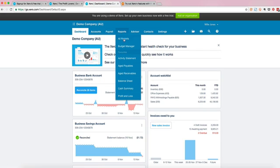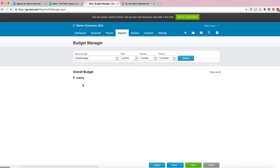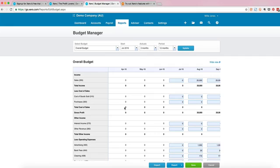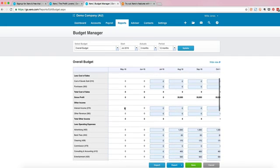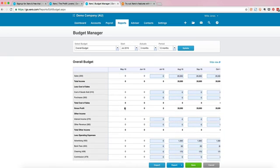My favorite part of this is the reports. You've got a budget manager, which means that you can actually sit down and figure out what your business should look like in terms of income and expenses over the next 3 or 6 or 12 months. This is a great way to figure out whether or not you feel like you're going to make a profit in the future.